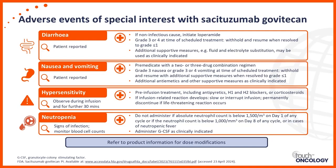Sacituzumab govitecan is a drug which I've not talked about in the same detail as enfortumab vedotin, but it is a drug which has accelerated approval in the US and randomized trials are awaited. It has a topoisomerase 1 payload compared to MMAE for enfortumab vedotin, and the toxicity is driven very much by that. Topoisomerase inhibitors are associated with diarrhea, and that is an issue with the drug. I've also seen fatigue, nausea, and vomiting. And it's also worth noting that it's associated with hematological toxicity, as with chemotherapy.